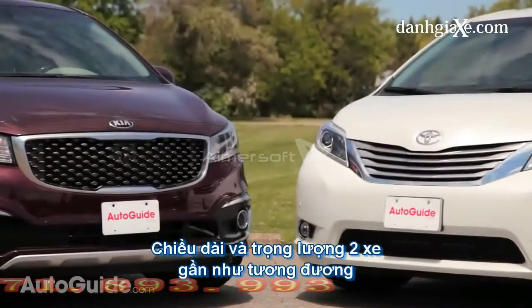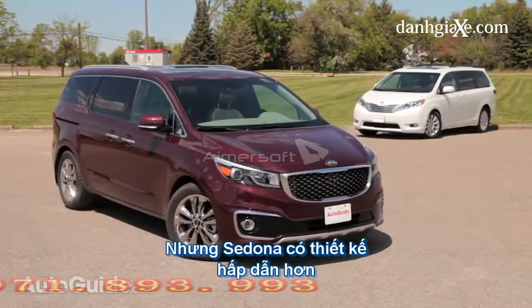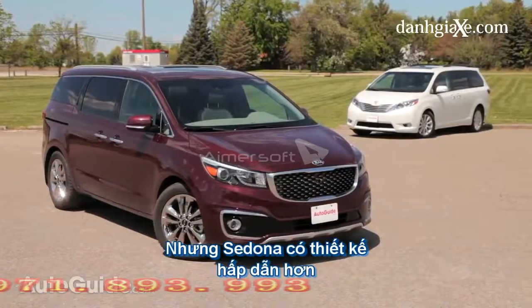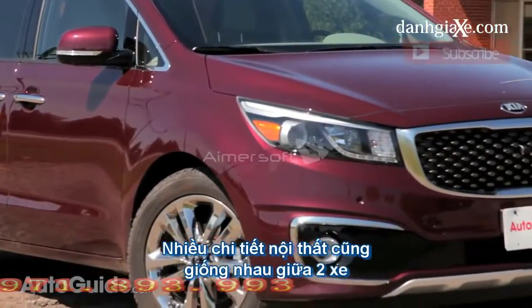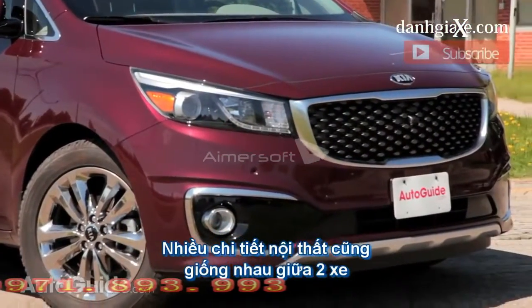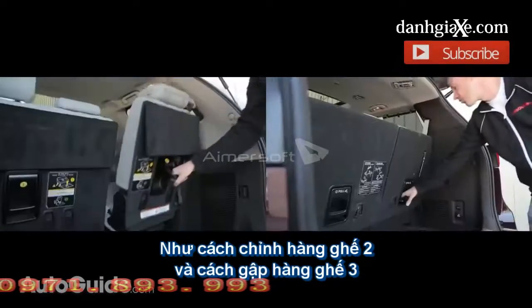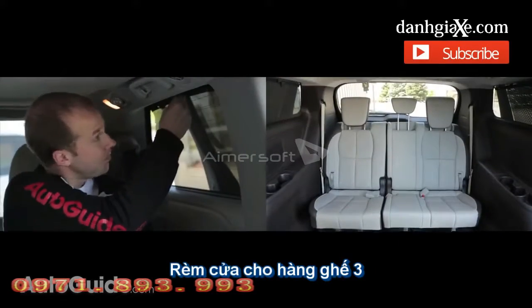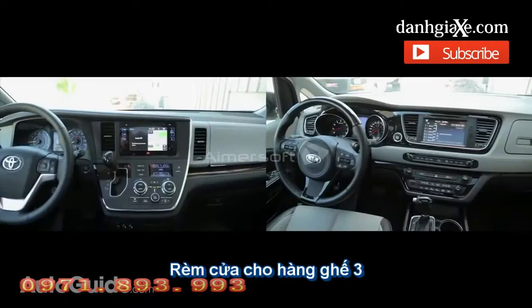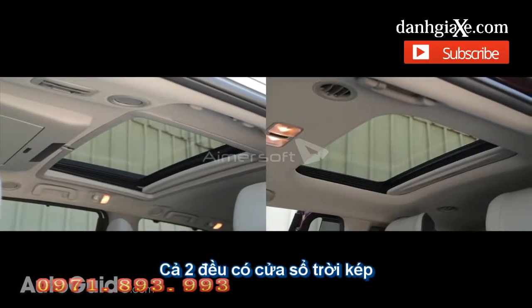These two vans are within an inch of each other in total length and weigh nearly the same, but I will say the Sedona is the more stylish of the two. Not only is the new Sedona similar in shape to the Sienna, but so much of the elements inside mimic the Toyota as well. Things like the way the second seats adjust, the way the third row folds, the sunshades on the third row windows, these little 3/4 windows up front, the list goes on and on. Heck, there's even dual opening moonroofs in the Sedona.